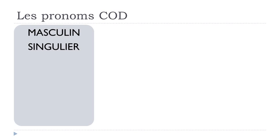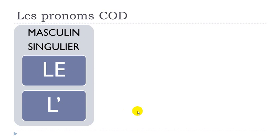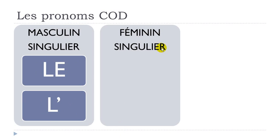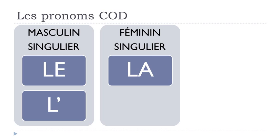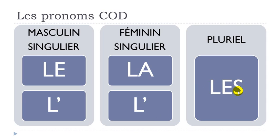So as usual, we will have the difference between the masculine, the feminine, and the plural. We'll start with the masculin singulier. Masculin singulier will be first le, or then, as usual, if we've got a vowel coming after, the e will disappear, so it will be l apostrophe. If it's feminine and at the singular form, so we're talking here about the third person of the singular, it will be la, or for the same reasons as previously, l apostrophe if you get a vowel after. And for the plural form, the third person of the plural, it will be les.